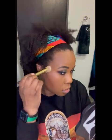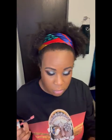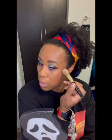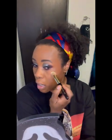Is this? I don't know if you can see. Kind of see it in light. A little more on the right. Let's see how this spreads it, if I like this better. I think I do like this brush better than the sponge. Yeah, you could definitely see that, right? Versus the other side. That's pretty. So we're gonna add a little more to the other side.